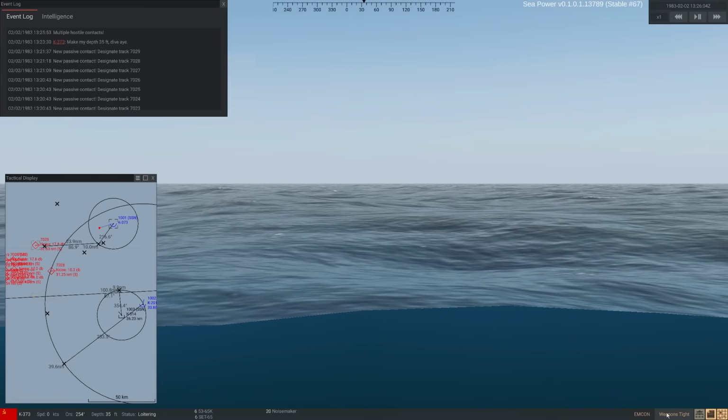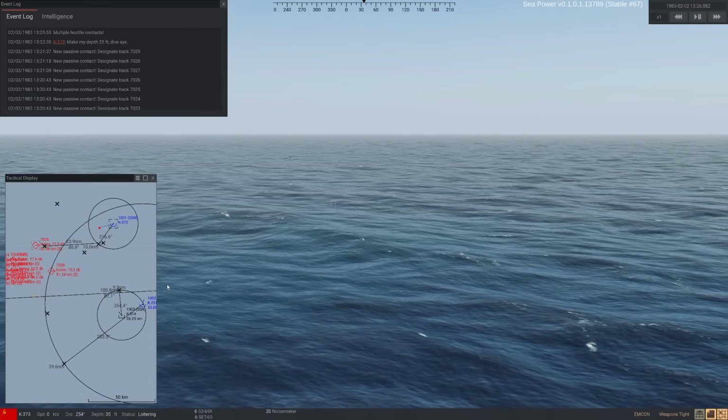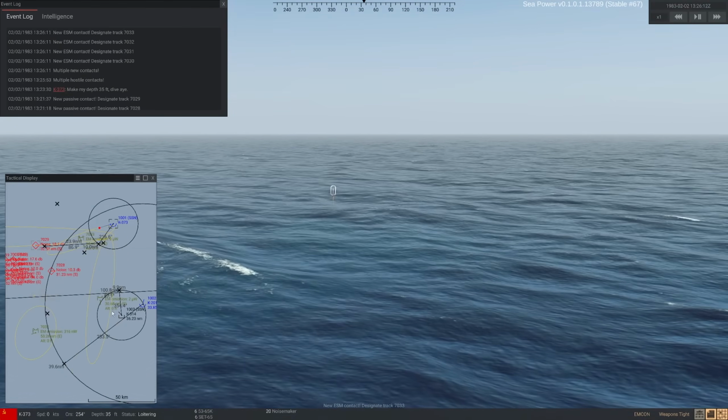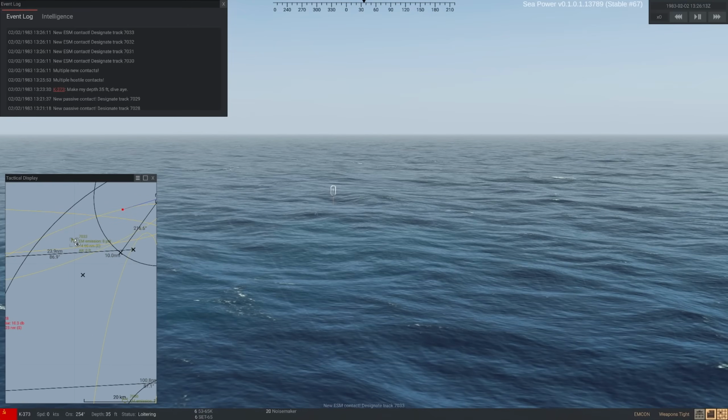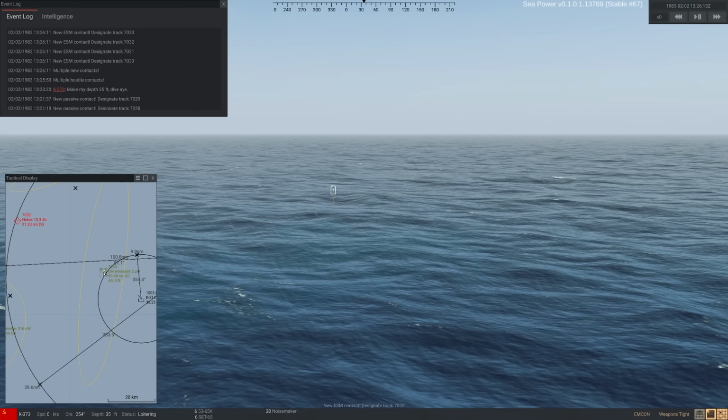Okay, you're at periscope depth. ESM mast up. Where are those helos at? Ooh, there's 1, 2, 3, 4 helicopters up there.